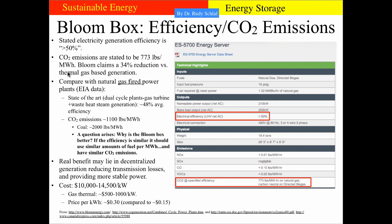So these are regular gas-fired power plants. So I looked up at the Energy Information Administration what the current state of the art for gas-fired power plants is, and it turns out that their efficiency is 48% on average, and that their carbon dioxide emissions are 1100 pounds per megawatt hour. So when we compare these two numbers, it really seems there is a 30% reduction. However, there is the problem that the efficiencies are similar. When they write larger than 50%, then it's probably 50.1% or so, pretty close to 50%, and the efficiency of the gas-fired turbine is 48% on average.